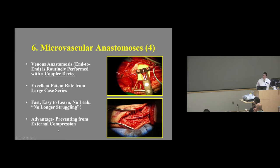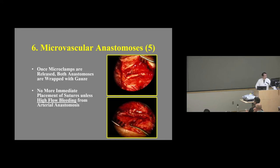Also, one advantage of using the venous coupler device is that there's an external ring. This ring can prevent external compression of the venous anastomosis. This is very important. What happens once you release the clamp? Sometimes you will see some bleeding.